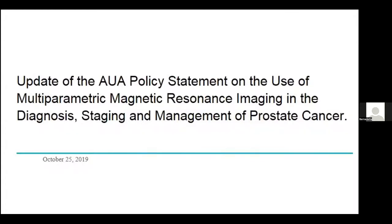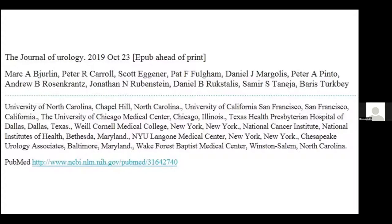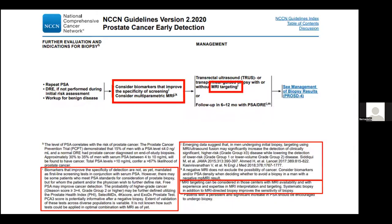Then in 2019, the AUA came out with a policy statement about the use of MRI in diagnosis, staging, and management of prostate cancer. Essentially what they said was any guy with an elevated PSA should get an MRI before anybody puts a needle in them. And these were very well-respected committee members that rendered that recommendation. Then the NCCN further modified their recommendations to include biomarkers. So we've got MR targeting for biopsy, we've got MPMRI, we've got biomarkers.